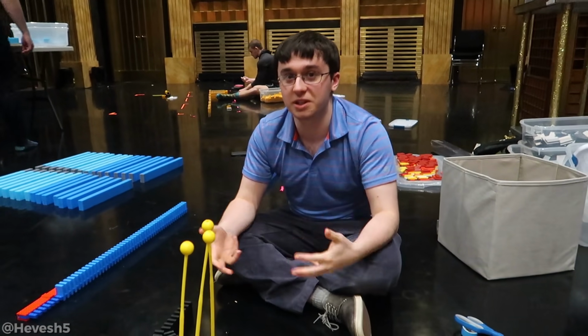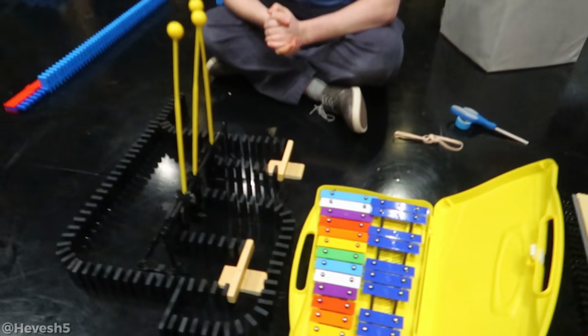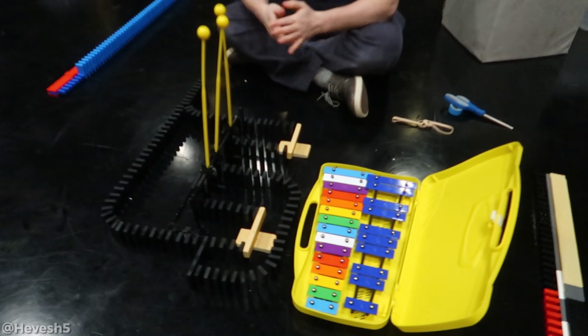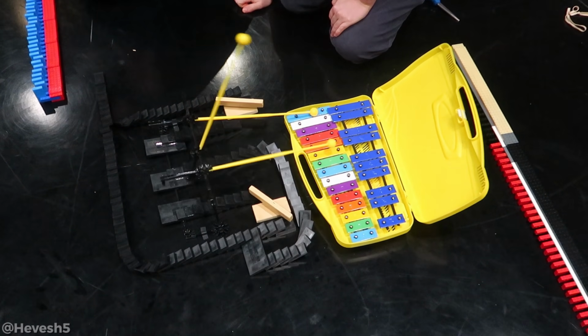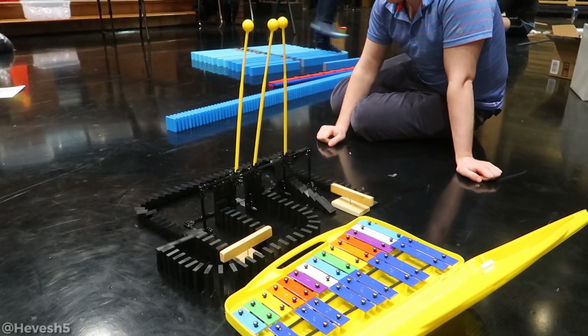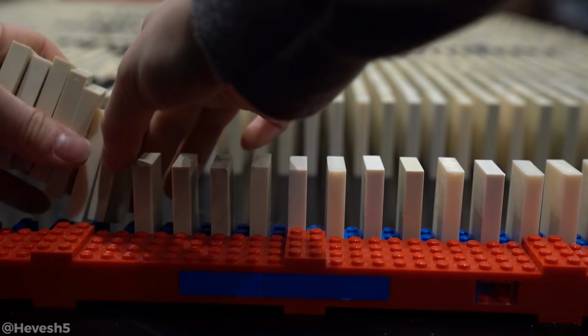This is gonna be the first full out test of the timing of when the mallets hit the keys. I think it might be a little faster than the NBC theme really goes. Go. That was actually pretty good.